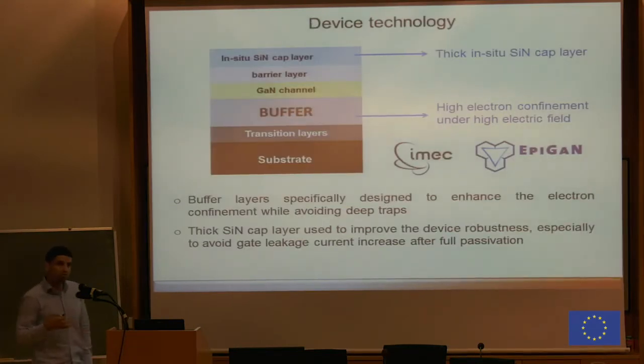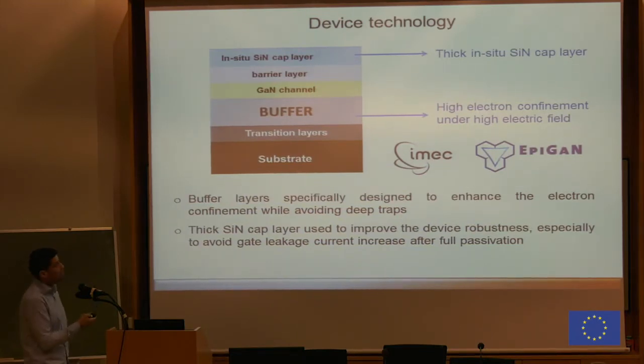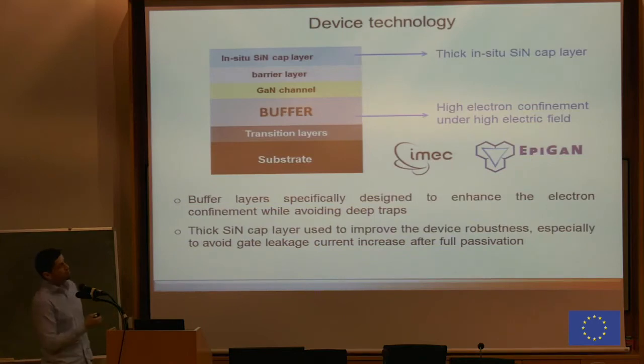And one of the solutions to solve this problem is to use a thick, I like to use this word thick because it has to be, I will show you in the next slide, at least to use an in-situ grown silicon nitride. This has been developed at Ommic, and more or less the same people have been commercializing that for a couple of years now, which is the company Ebeam. Also here, of course, the buffer, I won't go into it, but you need high electron confinement, a low trap density in the buffer, and a high electric field. So this is part of the IP from companies producing these types of growth layers.